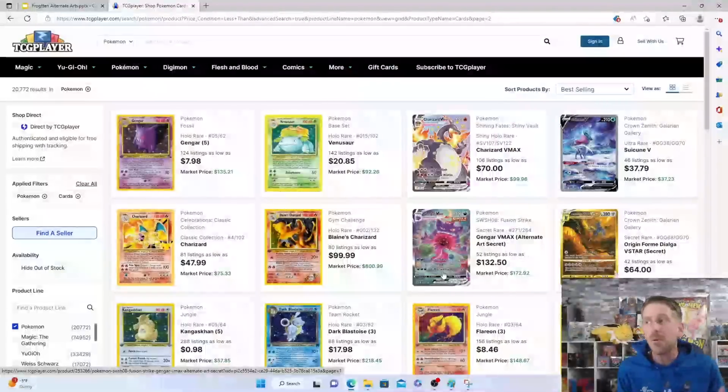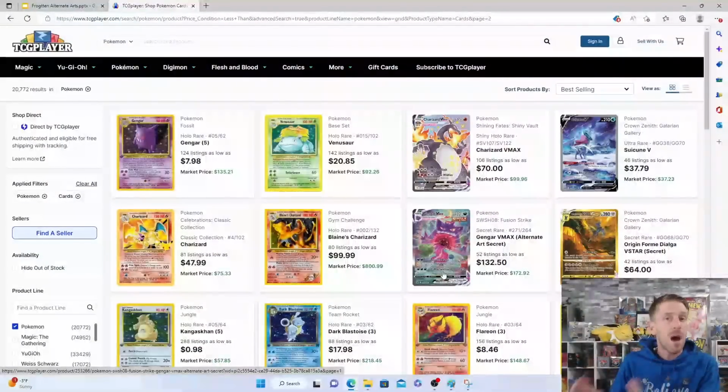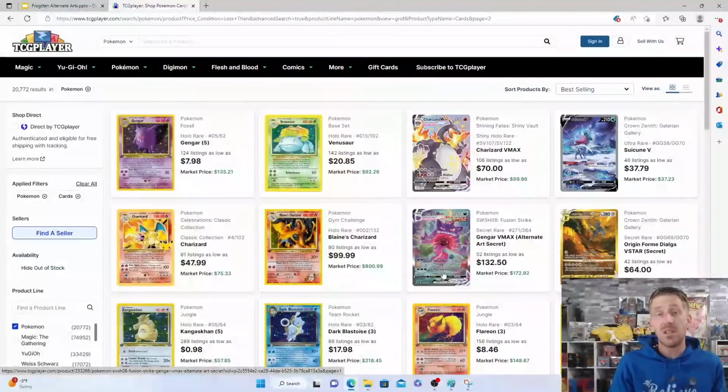A lot of people compare alternate arts of the modern day to gold stars. Now, I don't get that association. I don't think that they're going to be as popular as gold stars because gold stars were printed way less than some of these modern products that we get right now. Gold Stars actually did have a better pull rate than what we see from some of these alternate art cards. However, there are just so many more alternate arts in existence, whereas Gold Star cards were kind of numbered.